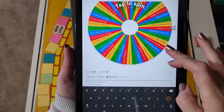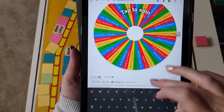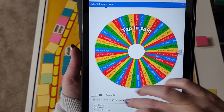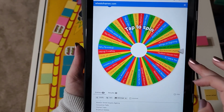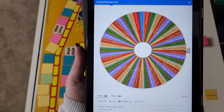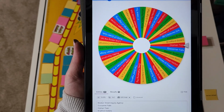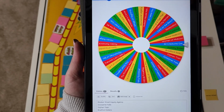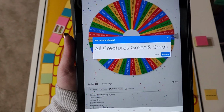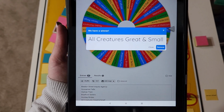Okay, so there are 45 series on here. Right now they're sorted alphabetically so that I could see. So let's randomize them. Shuffle. Shuffle. Okay. Now, let's spin. Are you kidding? Wow. Okay.